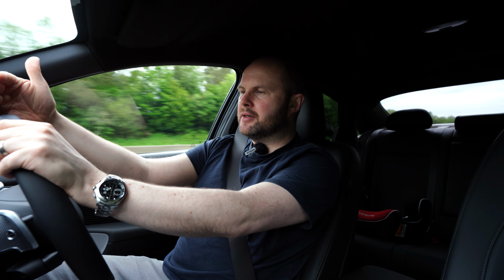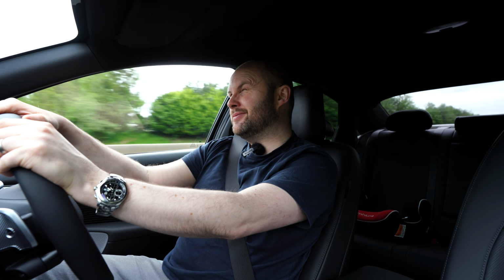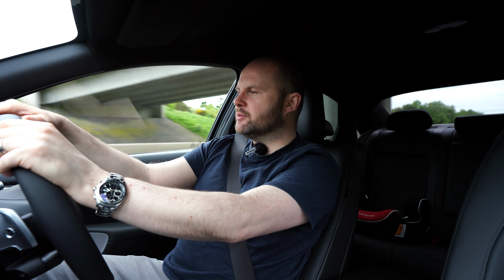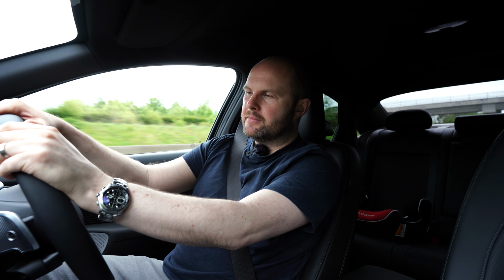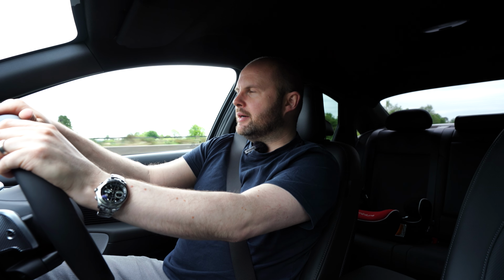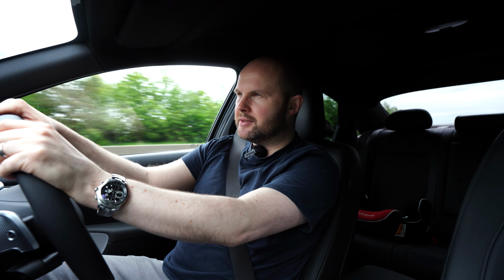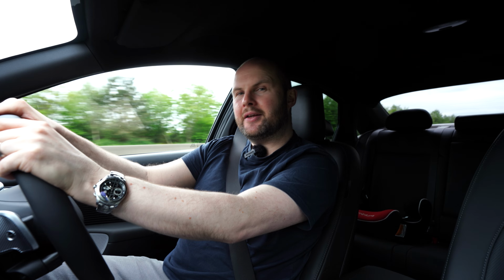Compared to the Ford Mustang Mach-E, which was a lot thirstier, the weather is a lot better. It's warmer now, to be fair to it. That was February. It wasn't freezing, but it wasn't great. But it's 19 degrees currently. So, yeah, I am impressed by the Ioniq 6. I really have to tell you.